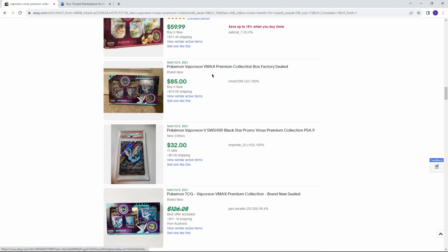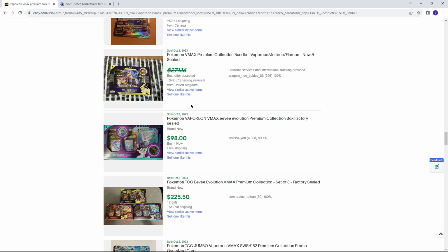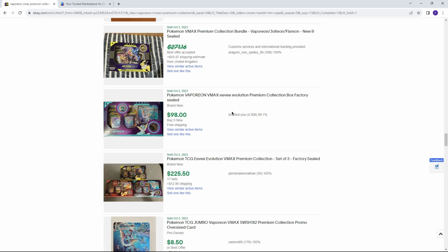So okay, here, $100? Really? People are paying $100? I haven't looked at the prices for some of these. I don't think they're $100. I think they're lower than that, but people are paying for it. So that's basically doubled what I paid. But even at this price, I could sell it, make a profit.